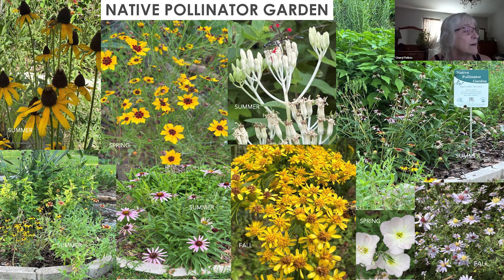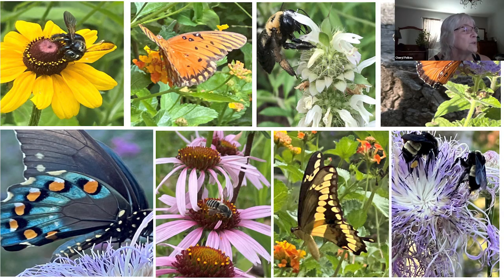I try to allow volunteers to grow until I can determine if they're desirable. That's how the American basket flower came to the garden. I continue to be amazed at the array of wildlife that have found this patch of flowers. Just a few of the winged visitors that came this summer. Even though it's called a pollinator garden, it seems to have something for everyone.